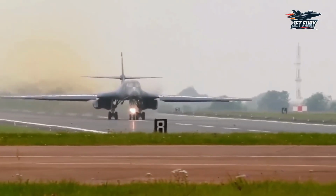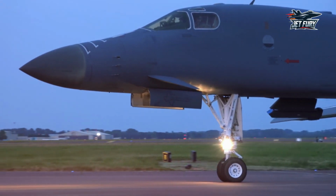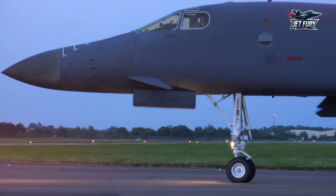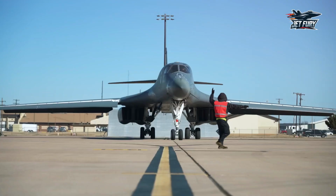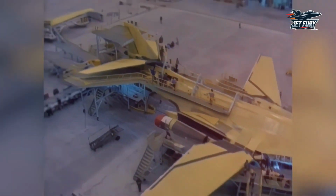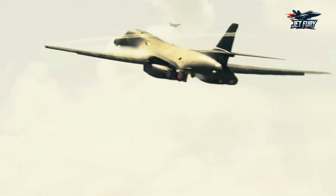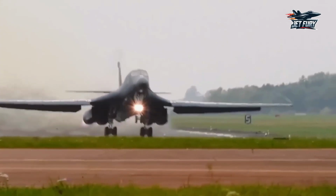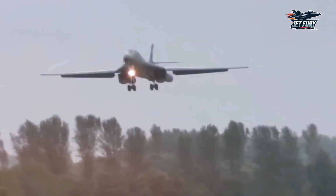The B-1 can be loaded with unguided bombs, also known as dumb bombs, which are ideal for destroying large enemy areas, bases, and fortifications. These include the Mk-82, a 500-pound general-purpose bomb that can be dropped in large numbers to devastate enemy positions. The B-1 can carry up to 84 of these bombs, creating a massive explosion zone that wipes out everything in its path. This type of attack is commonly used to soften enemy defenses before ground troops move in.